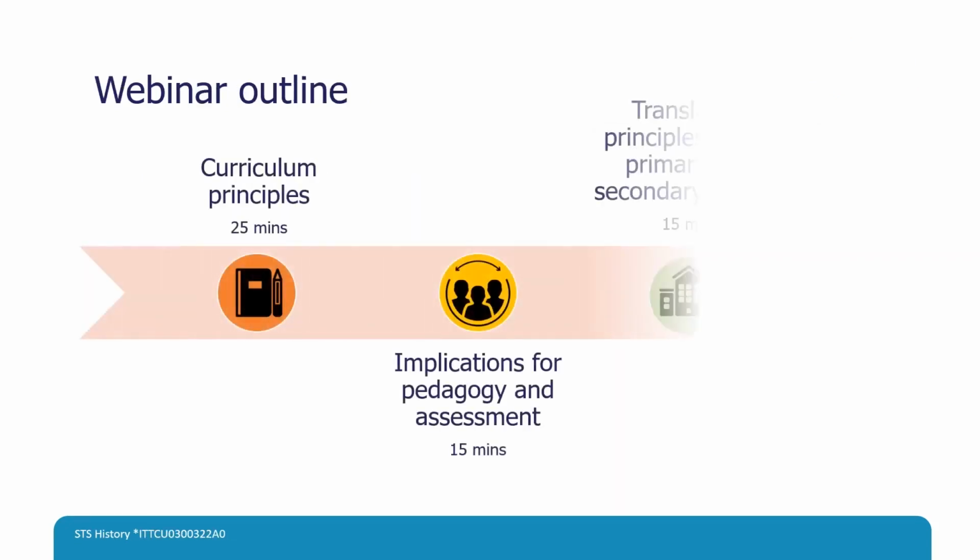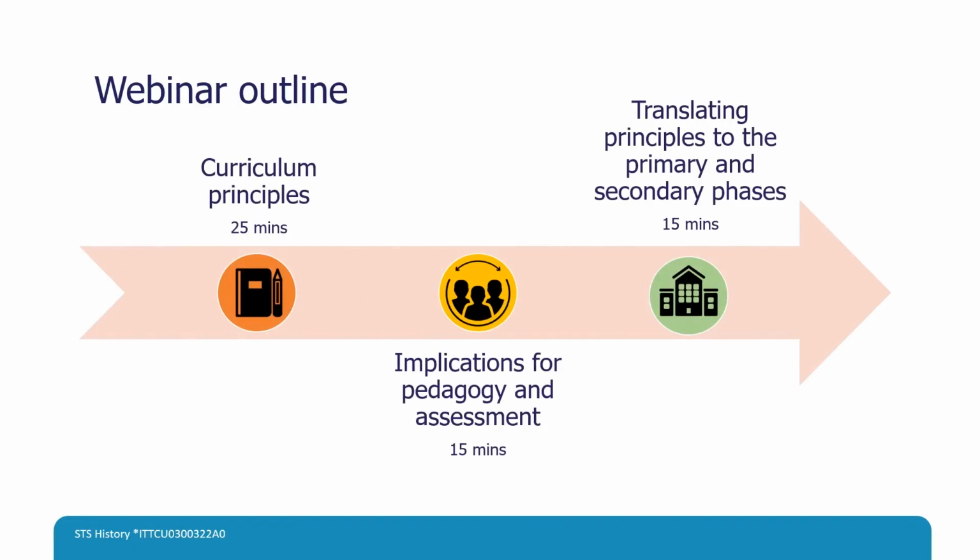The structure for this video is divided into 3 sessions. In the first session, we'll explore some of the subject-specific principles relating to curriculum and progression in history. In the second session, we'll consider some of the implications of these principles for practice in school, particularly focusing on pedagogy and assessment. And in the final session, we'll look briefly at how these principles might be implemented in a primary and a secondary setting. So let's start with session 1, looking at curriculum and progression in history.